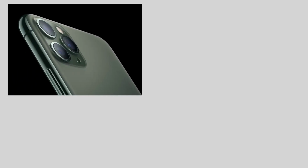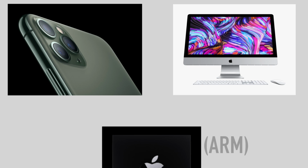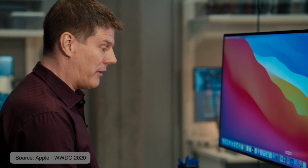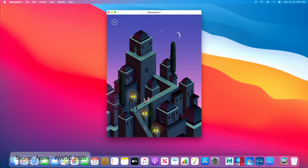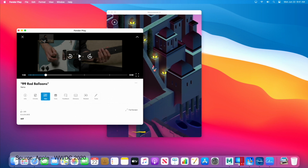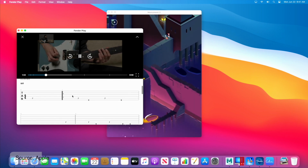Since iOS and macOS both understand ARM, Apple's bringing all of the iPhone and iPad apps to the desktop. Now, this will not be seamless. It'll be up to the developers to tweak their apps just a bit so they're a little more mouse friendly, because don't forget, Apple still doesn't have a touch screen Mac.